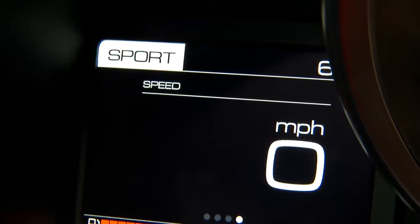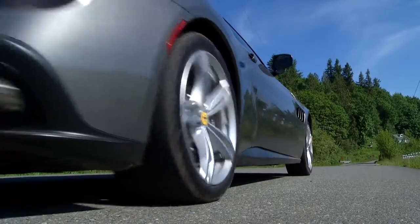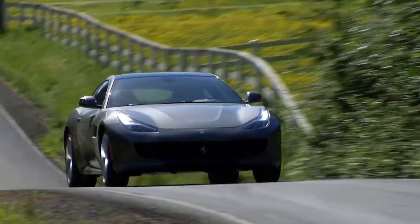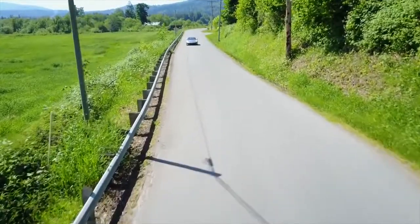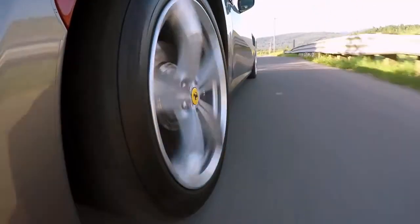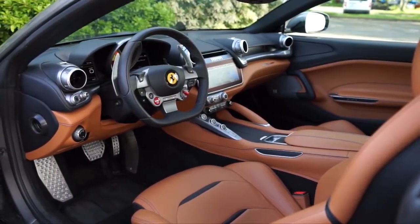Those riding shotgun will know exactly what's going on, which may or may not be a good thing. There's loads of sound insulation, laminated glass. Lusso's fairly quiet. Until you don't want it to be. There's 4-wheel steering. The track is the only wise place to explore GTC4's lofty performance limits. This car is not high-strung. You can cruise all day long.